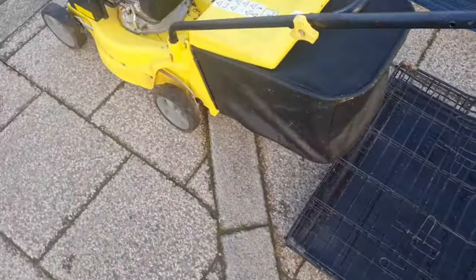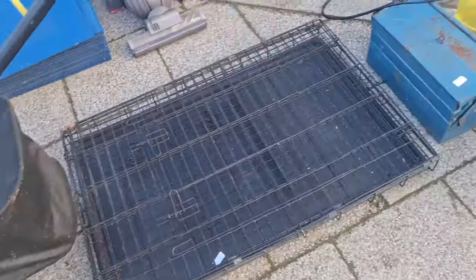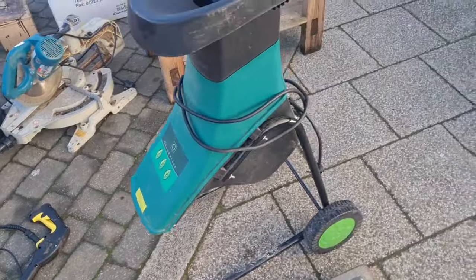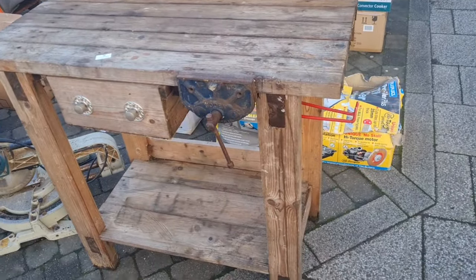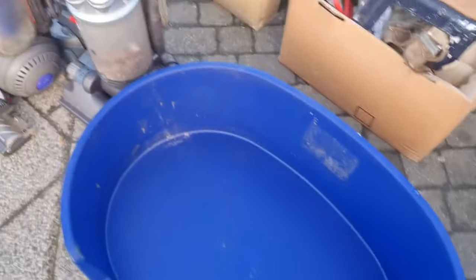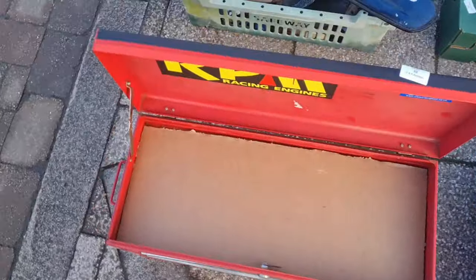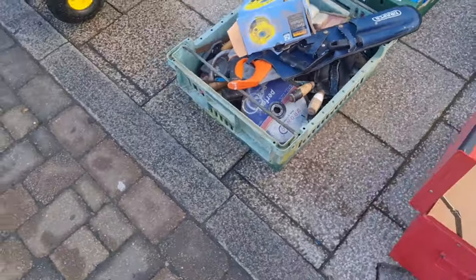Right, let's go on to this row. We have a lawnmower, dog cage, pressure washer, one of them Tilly shredders. Ooh, a nice bench. That is quite a nice bench, actually. We have miter saws, dog beds, vacuum cleaners, carpet tiles. I say only at Swaffham could you get this selection of things.